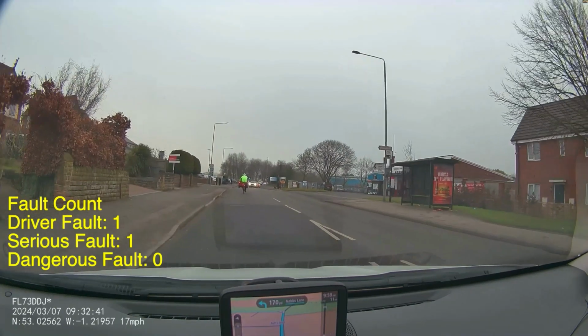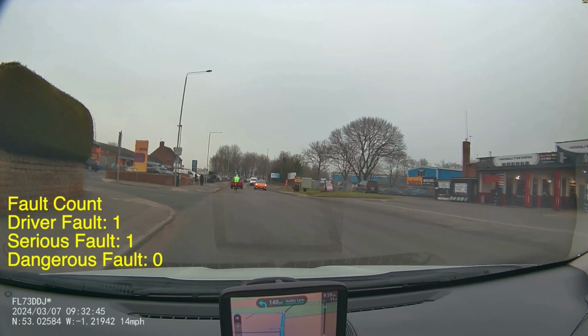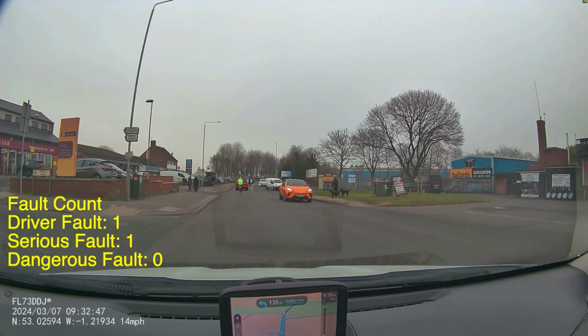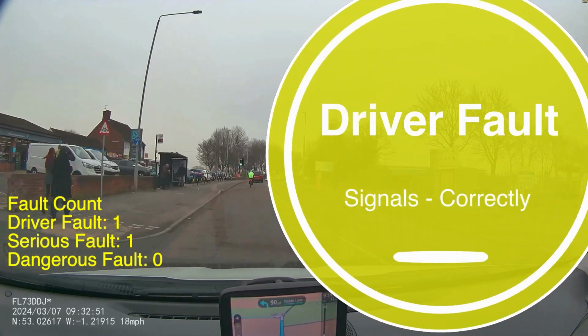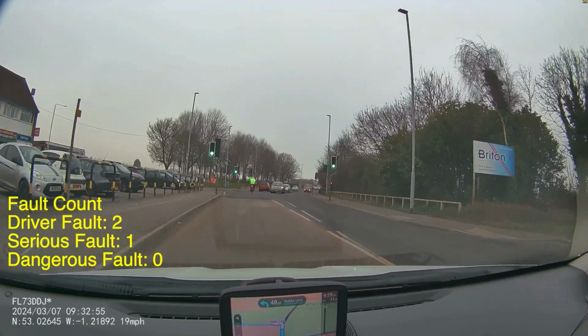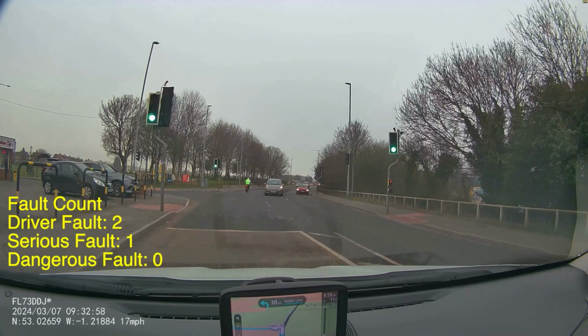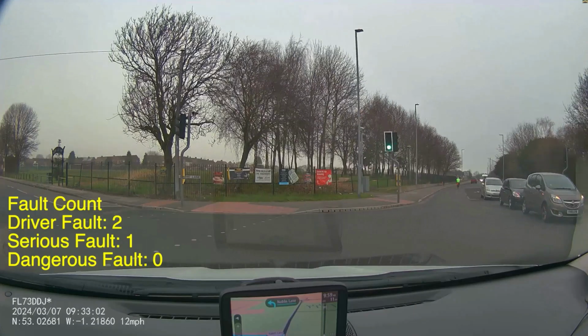So I think my pupil made the right choice here by hanging back from the cyclist, not picking up the speed and overtaking, particularly with the junction ahead, the traffic lights, where we're going to be turning left, as you can see on the Sat Nav. For some reason my pupil decides to put a right signal on the approach, then changes it over to a left signal. So she corrects it in enough time to not cause a problem, and that's why I put a driver fault, not serious fault.